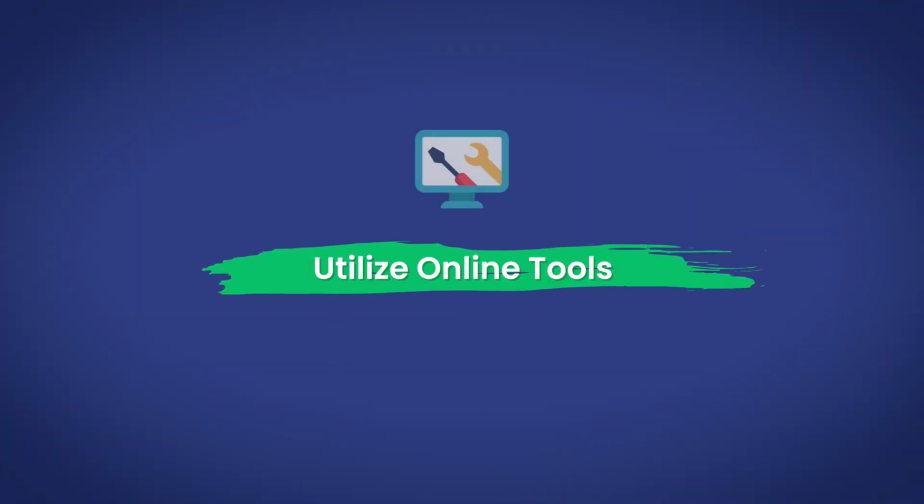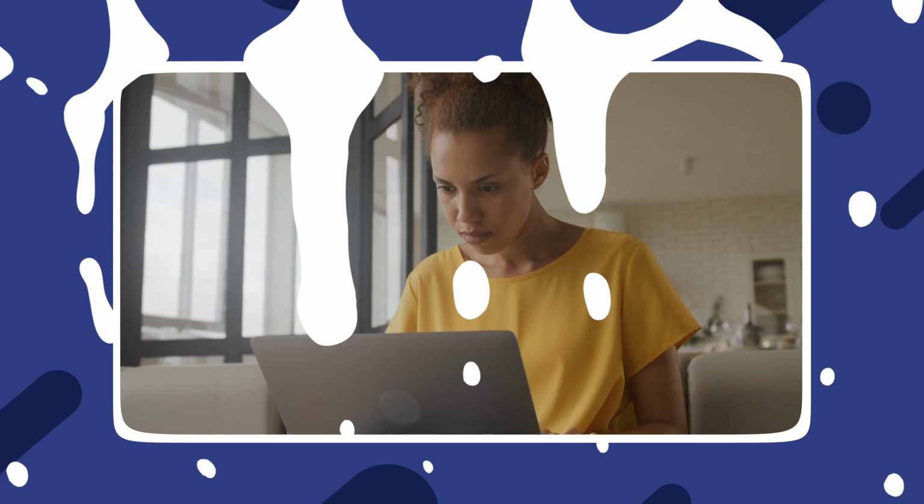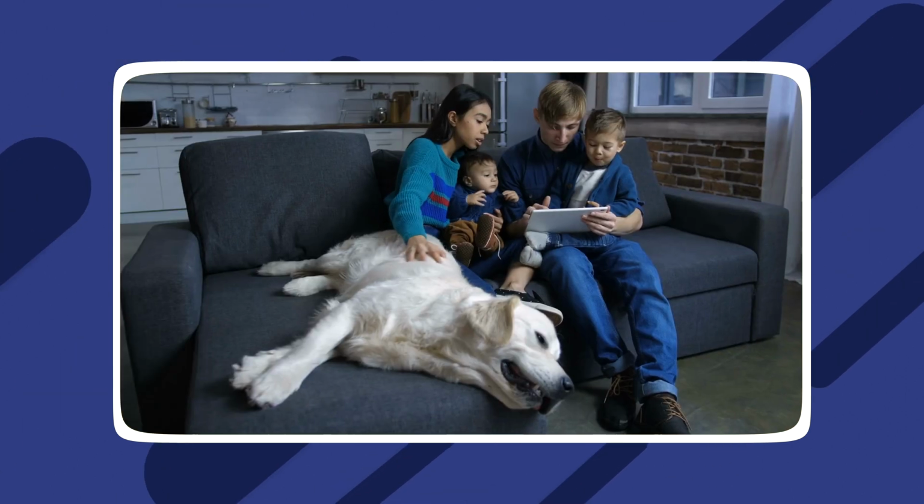Number 2, utilize online tools. Today, renters do most of their browsing online, especially after the cultural shift caused by the 2020 pandemic. It seems unlikely that renters will ever return to browsing in person. The good news is that your property can utilize online marketing to reach a wide audience of potential renters.